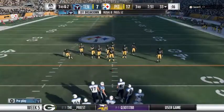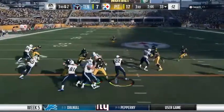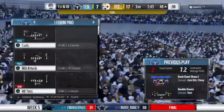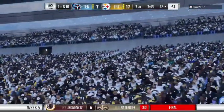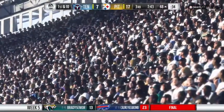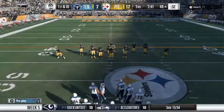The Titans on 3rd down. Just 1 for 3 thus far. Here it's 3rd and 2. They'll try to run for the first with Henry. And he'll be brought down with the first down and a late flag here, too. And he may get a few more tacked on for good measure. First down and 10 now for the offensive group.